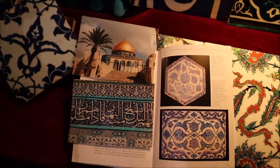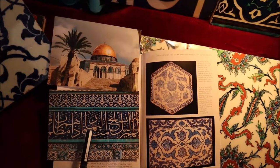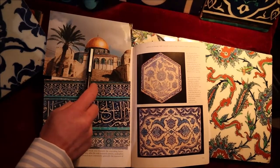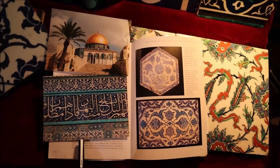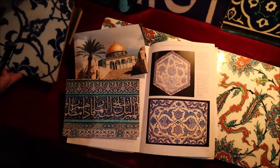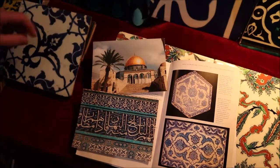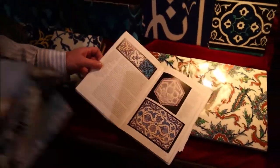One is the Dome of the Rock in Jerusalem, very famous Golden Dome shrine. And the second is a close-up of some of these tiles. There they are sitting on the Dome of the Rock. There's a close-up of these tiles, and there it is again. If you look very closely here, you can see these tiles more or less like that, at that angle, on the Dome of the Rock. And now let me tell you the story of these tiles.